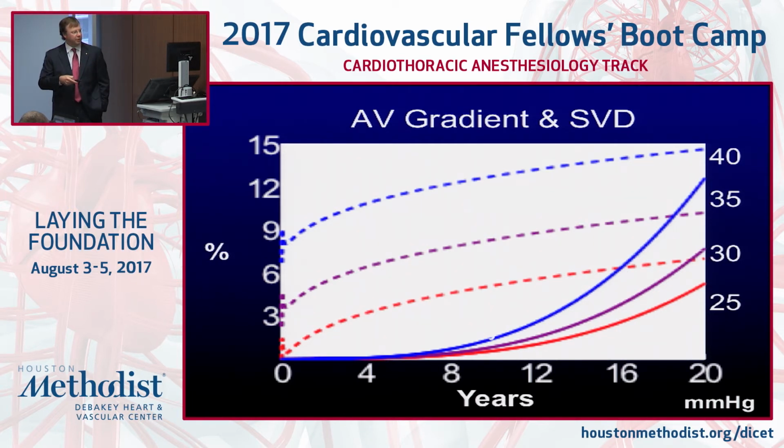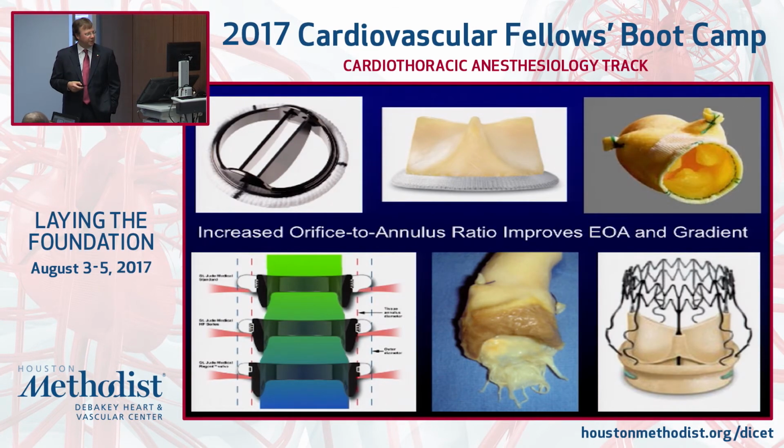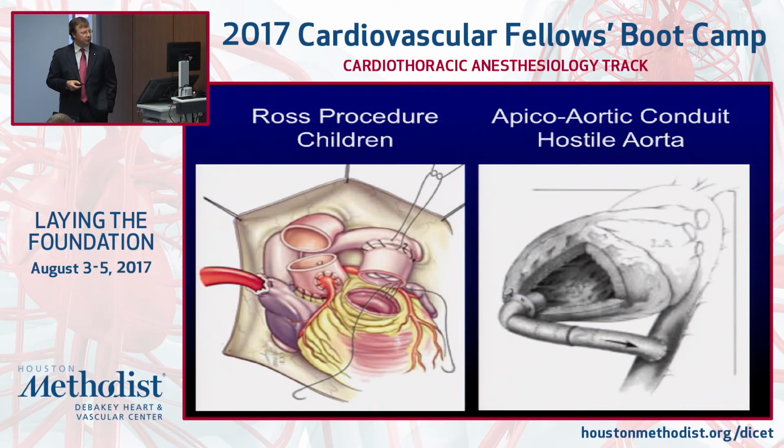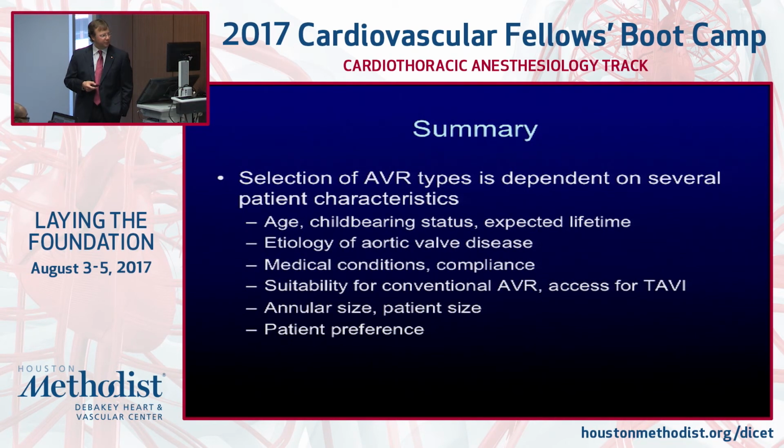the higher your aortic valve gradient over time after surgery, the more likely you are to develop structural valve deterioration. Some of the stresses that you were talking about with the mitral valve also occur in the tissue valves. So don't forget about aortic root enlargements. Don't put in too small a valve. You can use mechanical or tissue valves that have an increased orifice area or a stentless valve. And the Ross procedure is nice for kids, but you're turning a one valve operation into a one valve problem into a two valve problem. And we'll talk about TAVR in a minute.